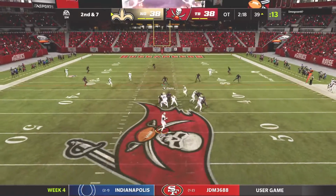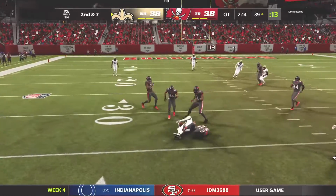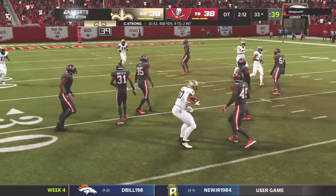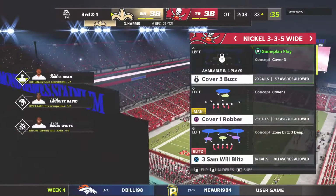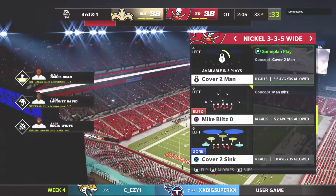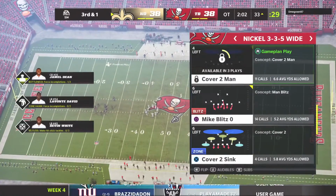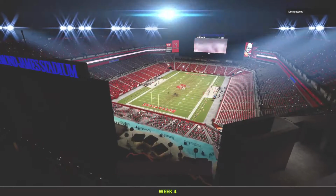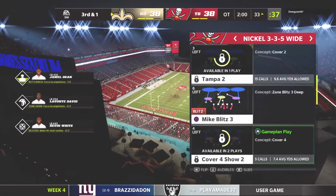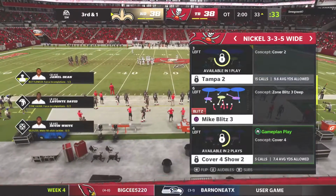Here's a 2nd and 7. He finds his man, complete. That's Harris. A gain of 3 last play. This time they double it and pick up 6. And we see another pitch and catch there to the running back. This position just continues to evolve. They become just as critical to the passing attack as a lot of receivers, tight ends, because their ability to make people miss in the open field can really generate big plays for an offense.